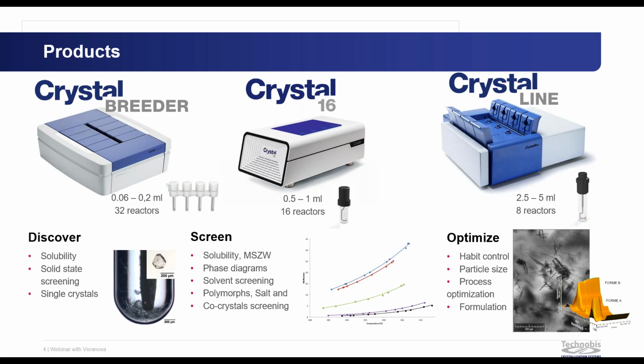The Crystal Breeder, just a little bit about the instrument. The Crystal Breeder, with its vapor diffusion setup and controlled evaporation, is, as I call it, the gadget instrument, which will help you grow single crystals and perform crystallization screens at early discovery when you have available a little bit of material. The Crystalline, with the camera technology that works really like a microscope, and the possibility to connect also a Raman spectrometer if you have in your lab, helps you to develop and or optimize your crystallization and formulation processes. And the Crystal 16 is your instrument for, remember, solubility, metastable zone width, and solid state screening.